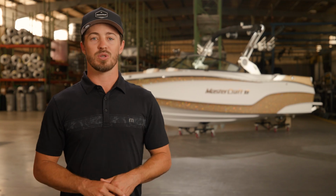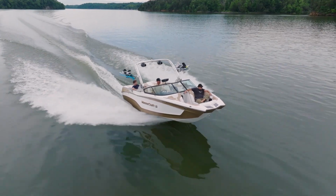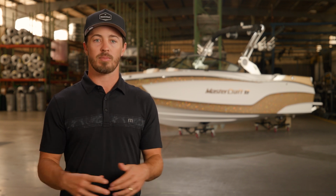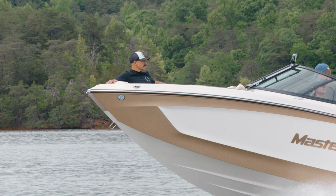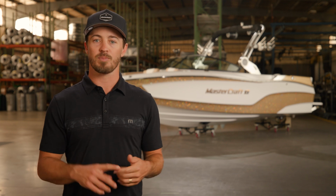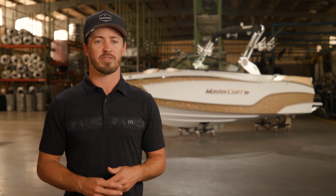The XT22 stands as a testament to MasterCraft's unwavering commitment to excellence in design and construction quality. Our team of naval architects designed all of our models to deliver a smooth and dry ride that surpasses industry standards for towboats. Using the best materials throughout the construction process guarantees an exceptional, smooth, and comfortable on-water experience, even when you're faced with rough conditions.